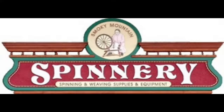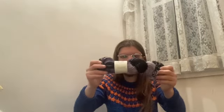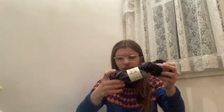Then the second yarn store I went to on the trip was the Smoky Mountain Spinnery in Gatlinburg, Tennessee. And here's what I got when I was there. I got some Knitted Wit sock. It's really beautiful shades of blues and grays. Really beautiful blues and grays.